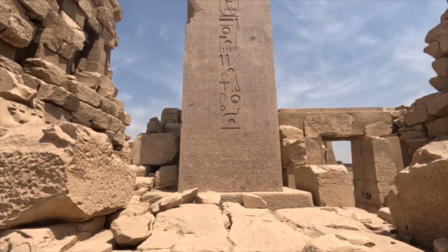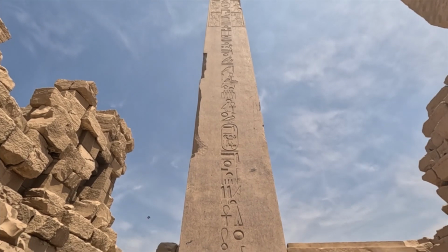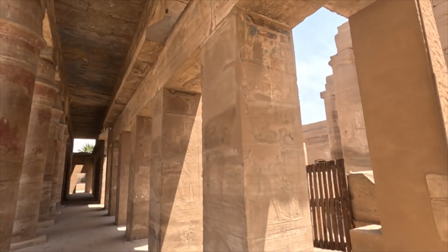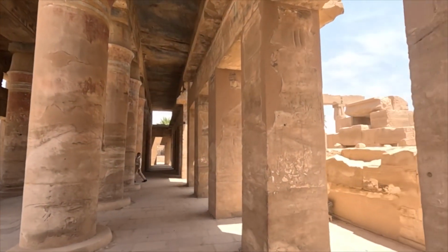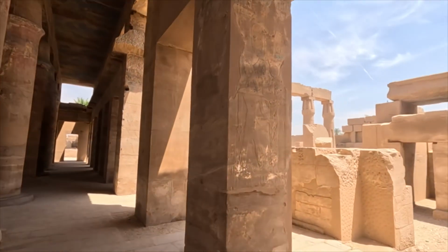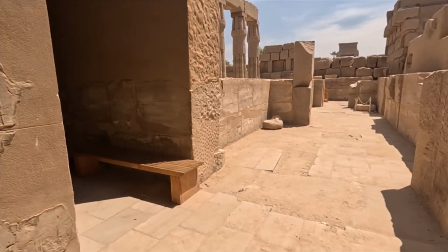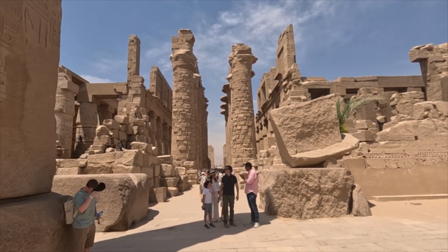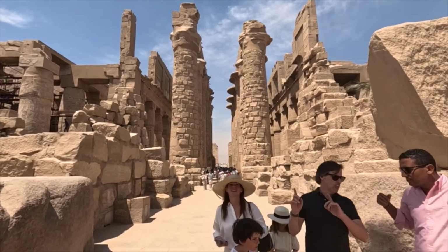Some of the inscriptions are so clear and crisp. And you think, surely that's modern day reconstruction. So you've got some of the original colouring on your old hieroglyphs. It's the scale of this place which is just unbelievable. And now we're going to walk back and have a Coke and a shawarma at the restaurant.